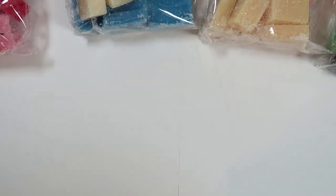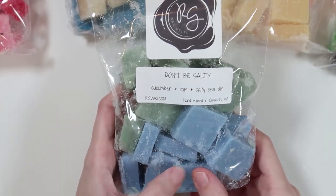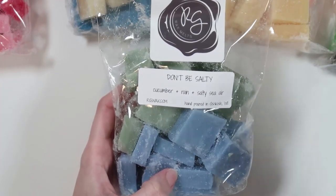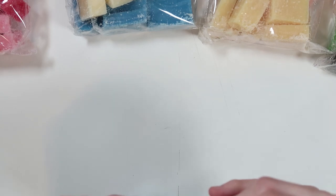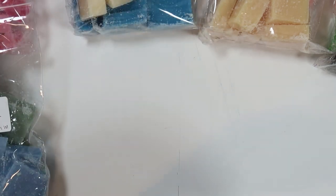Okay, next up. This was my oddball. I just wanted to try it. It's called Don't Be Salty, Cucumber Rain, and Salty Sea Air. I'm a huge fan of Salty Sea Air, huge fan of cucumber, and I love rain scents. So I was like, you know what, this will be my weird oddball, because typically, you guys know, I go for bakery or fruity. And this is really nice. Very masculine, a little bit earthy, but I feel like this would be a really nice scent to break up, like I said, all of my bakery fruity goodness.